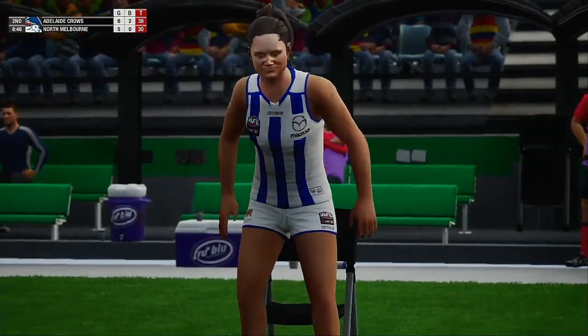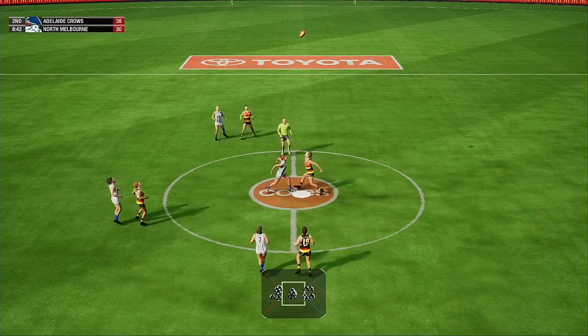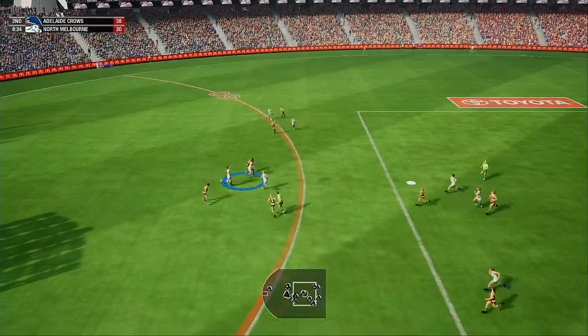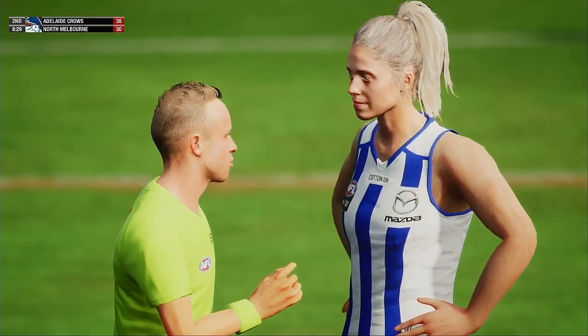Adelaide are getting the opposition on turnover. They are working hard without the ball and putting on the pressure to win it back. We're back in motion. Hammers it. She's got the football now. Ball off hands. The ball's supposed to Considine. Considine won herself a free.